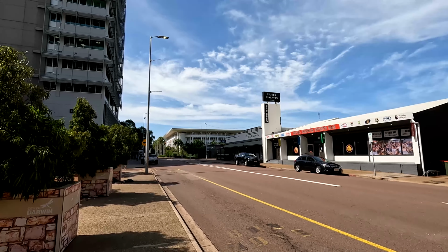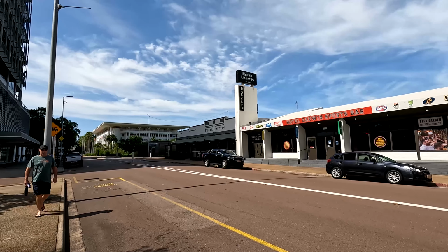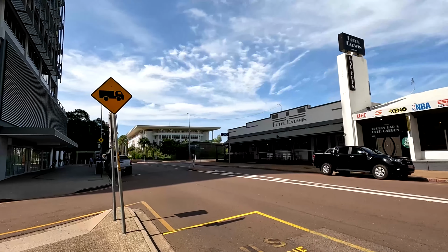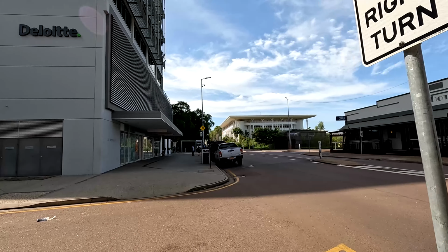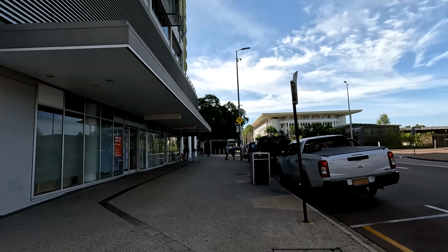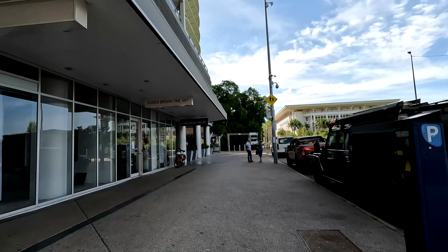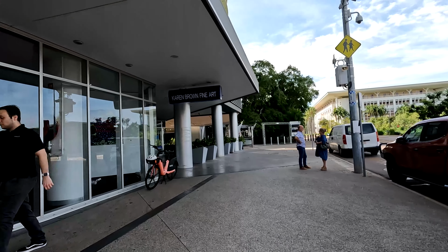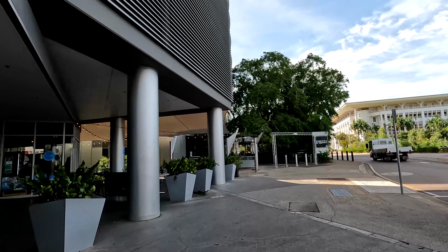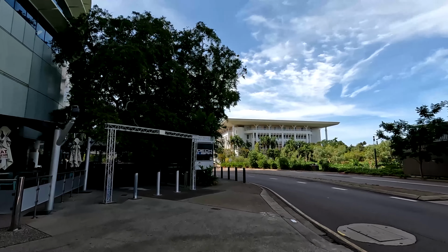This is a fairly popular bus drop-off, so you can walk straight through there back to the mall, or you can go to the Darwin Hotel, just on our right there. Just got the Brown Sugar Cafe just on the left there. Just heading around the corner here to the Deck Bar.